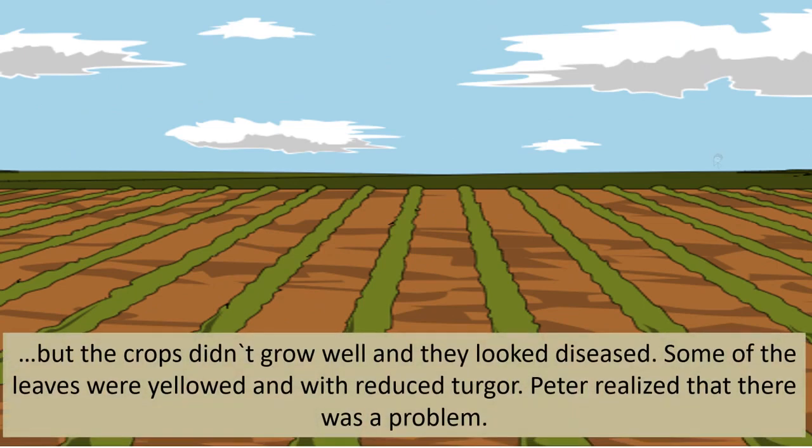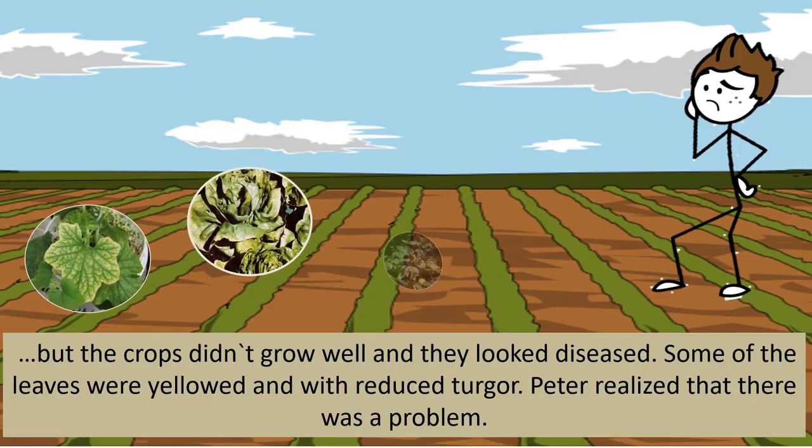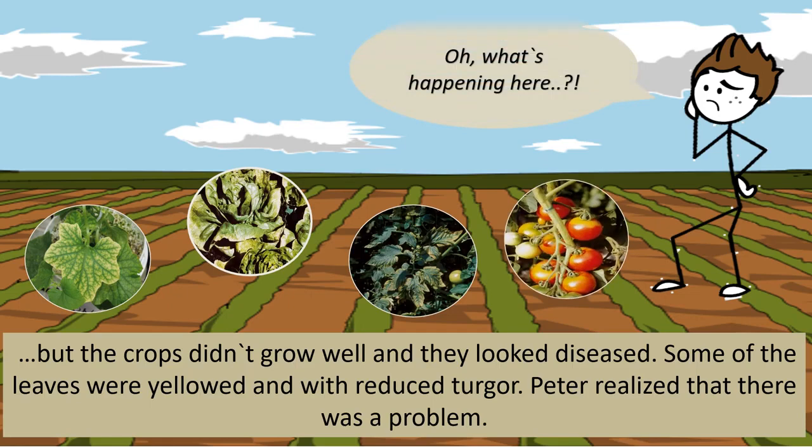But the crops did not grow well and they looked diseased. Some of the leaves were yellowed and with reduced turgor. Peter realized that there was a problem. Oh, what's happening here?